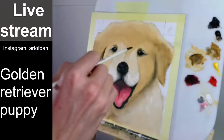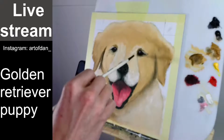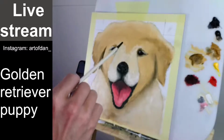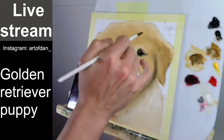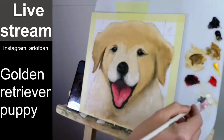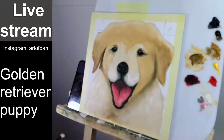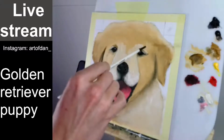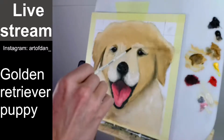I just tried to make that puppy today. As I said before, I was thinking about a black puppy, but I have a black puppy already, so trying to make this golden color. Let's see how it's gonna look after all. So what I did already, I made an underpainting, and also I added some additional layer already. So now I'm simply adding color all over his face, and then I will work on final details.